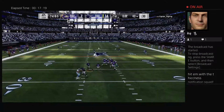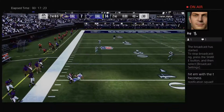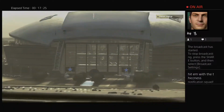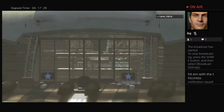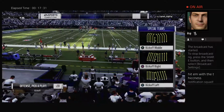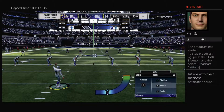Final play of the half here. It's Jackson buying time to his left. That's caught by the former Sooner, Mark Andrews, and he's taken down, but not before he gets this into enemy territory across the 40. So we have come to halftime here in Dallas with the Cowboys out in front.